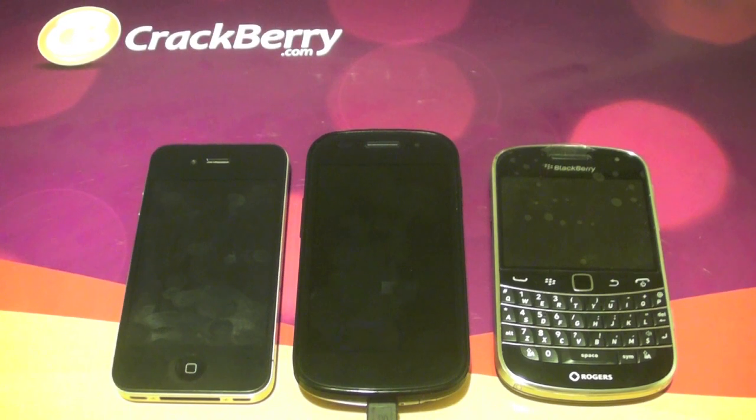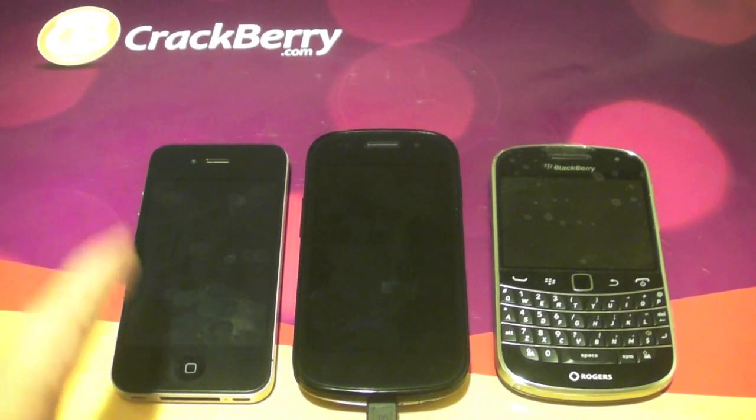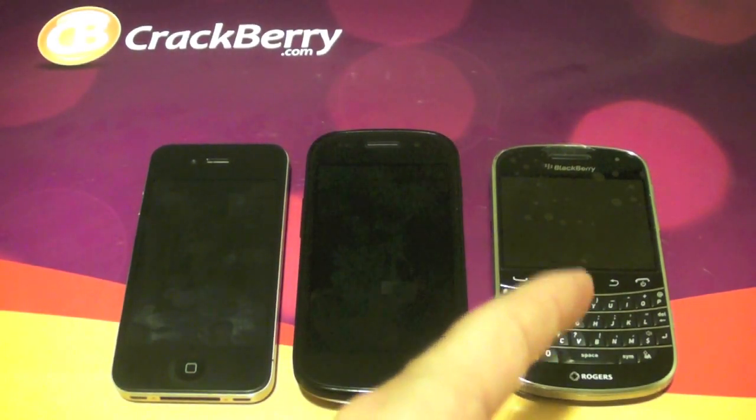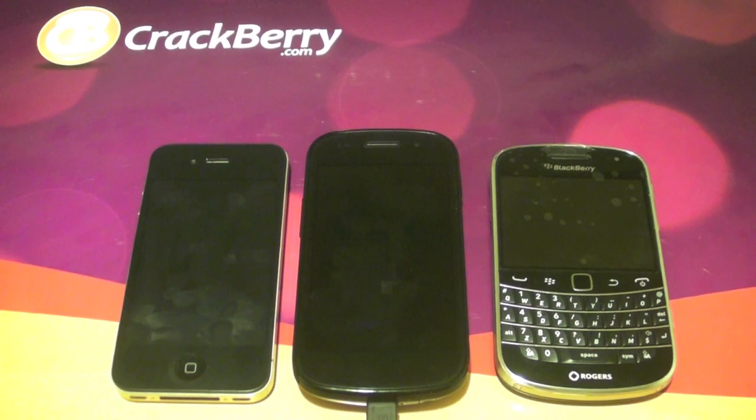Now, as you guys can see, I do have three devices sitting here in front of me. I have an iPhone 4, a Samsung Nexus S, and a BlackBerry Bold 9900. Anyways, you're probably wondering why I have all three devices here, and I'm going to tell you. It's because we're going to do a little bit of a browser shootout, if I can get my fingers to work correctly on all three devices.